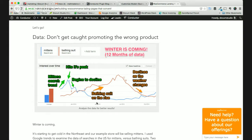Then you can see the downward trend, and you can see where people start searching for bathing suits now, right? And you can see that bathing suits is a much bigger opportunity over the course of a year. Yeah, there's a much bigger incline. Maybe we're in the wrong business.